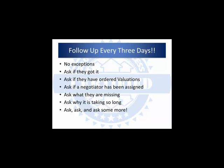ask if they got your authorization, or confirm that they got your authorization and that it's okay. All right? Ask if they got your short sale package and that it's okay. Ask when they're going to be ordering valuations. Ask them if they can go ahead and order them now. Ask them if you can be assigned to a manager. Get the BPO or the appraisal order, depending on the investor. Ask if a negotiator's been assigned after that, or sometimes before that.